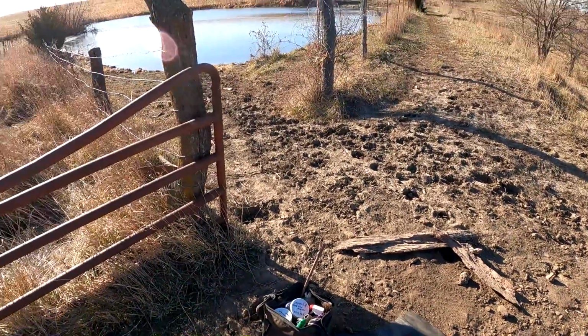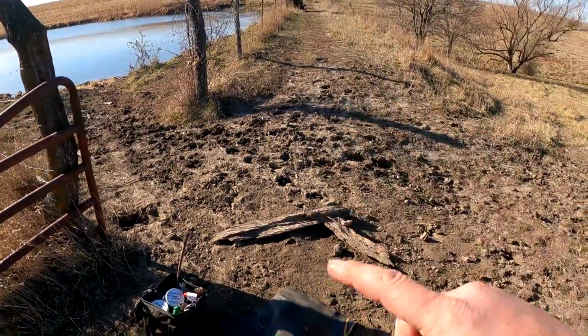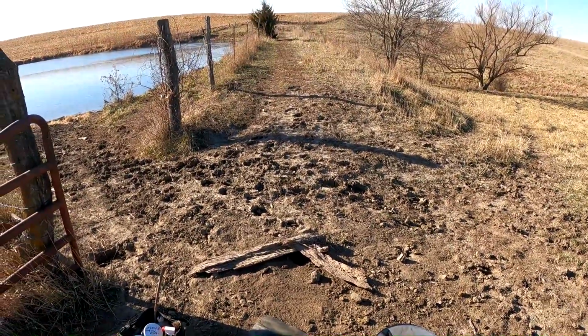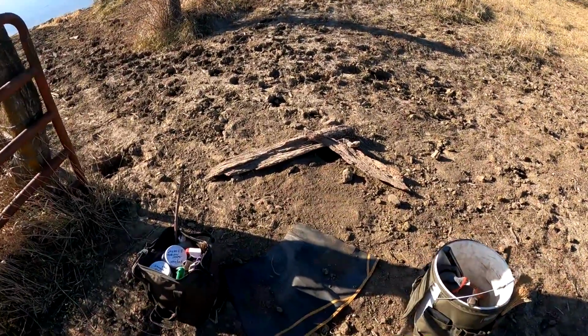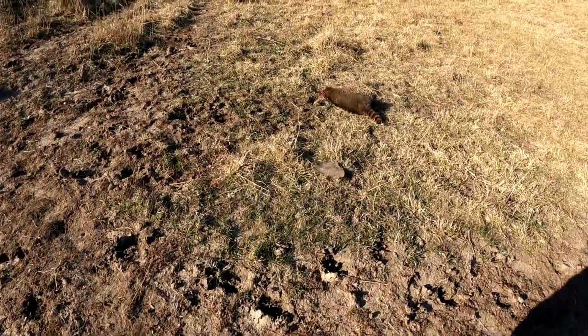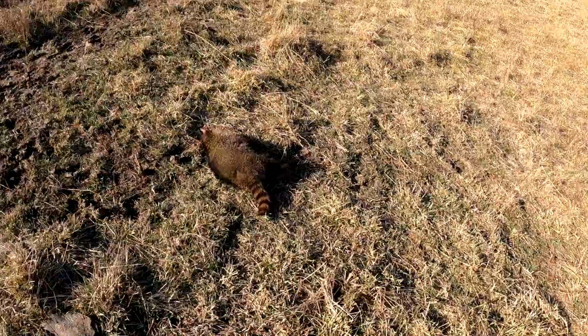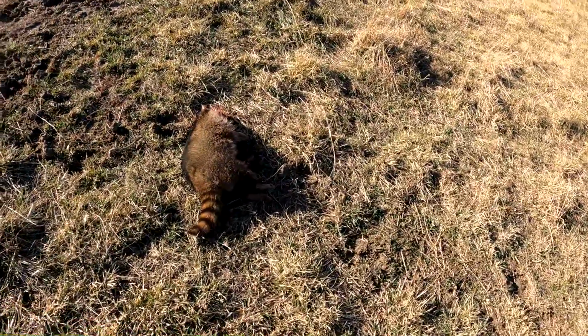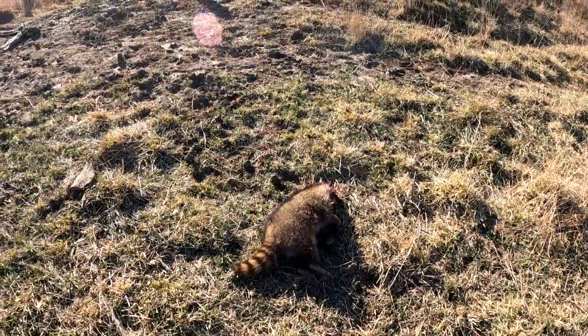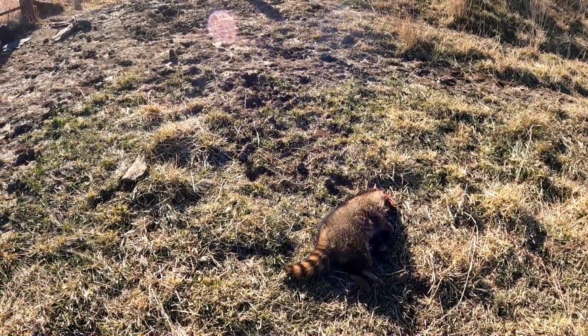Alright, so there's my finished set. A really nice spot. Cattle aren't in here no more, of course. The set location's probably the best. And yeah, can't beat that. Not a bad raccoon. It's probably a medium or a large. A lot of times in the creek, I probably would have thought about letting that one go. But it is what it is. Okay, let's move on down the line.